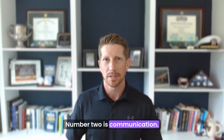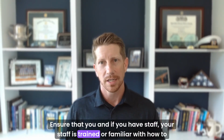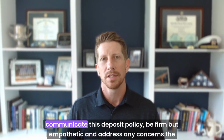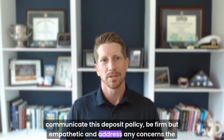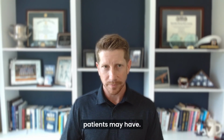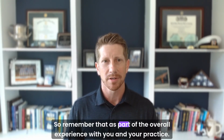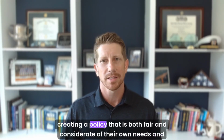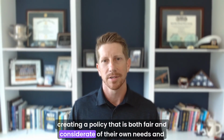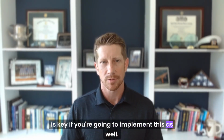Number 2 is communication. Ensure that you, and if you have staff, your staff is trained or familiar with how to communicate this deposit policy. Be firm but empathetic and address any concerns the patients may have. And number 3, again, is that patient experience. Remember that as part of the overall experience with you and your practice. Creating a policy that is both fair and considerate of their own needs and circumstances is key if you're going to implement this as well.